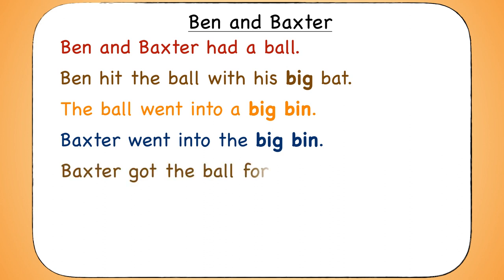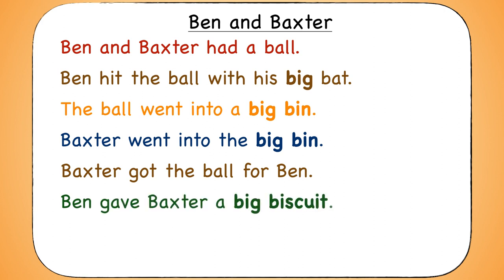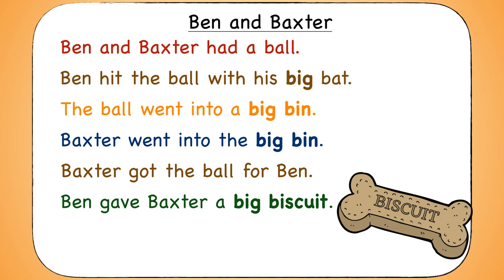Baxter got the ball for Ben. Ben gave Baxter a big biscuit. Baxter gave Ben a big kiss.